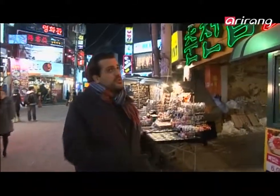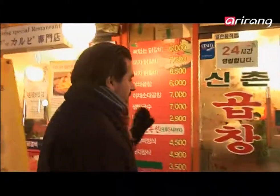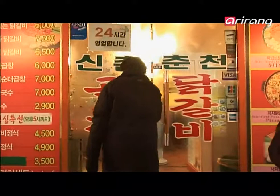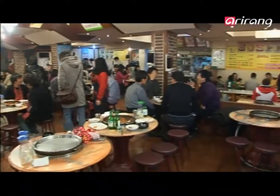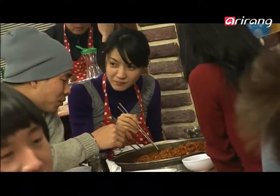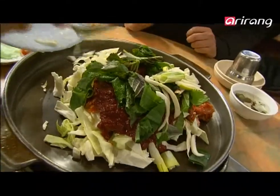Here we are, this is the Chuncheon Takgalbi, one of these famous places. You have other restaurants doing this specialty. And that's the stir-fried chicken in a red hot chili pepper paste. Let's go inside together. This is the Chuncheon Takgalbi. Takgalbi stands for the chicken ribs.